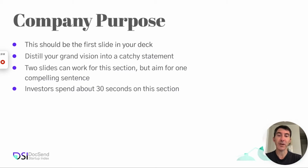Investors are spending about 30 seconds on this section. And this means that they'll give some thought to what you've written, but they don't have time to decipher vague language or too much specificity in your purpose statement. So what you want to do is strike a nice balance between breadth and depth in 1 catchy statement. This can be more art than science. So take some time and run your possibilities by friends and advisors to make sure your purpose statement makes sense.